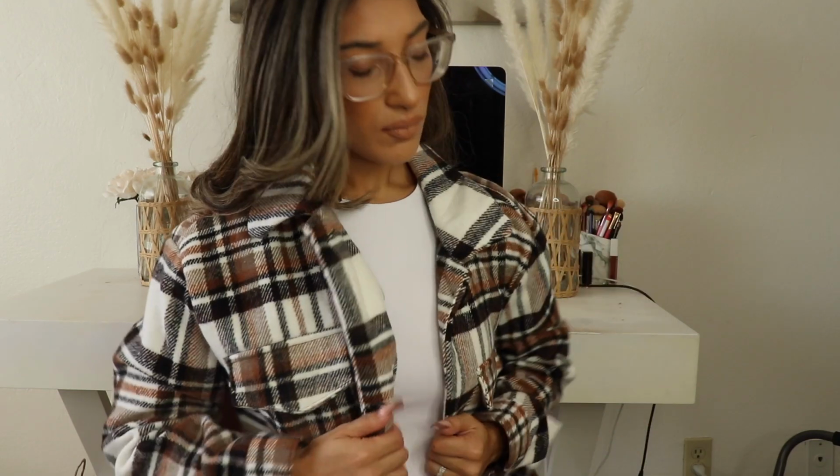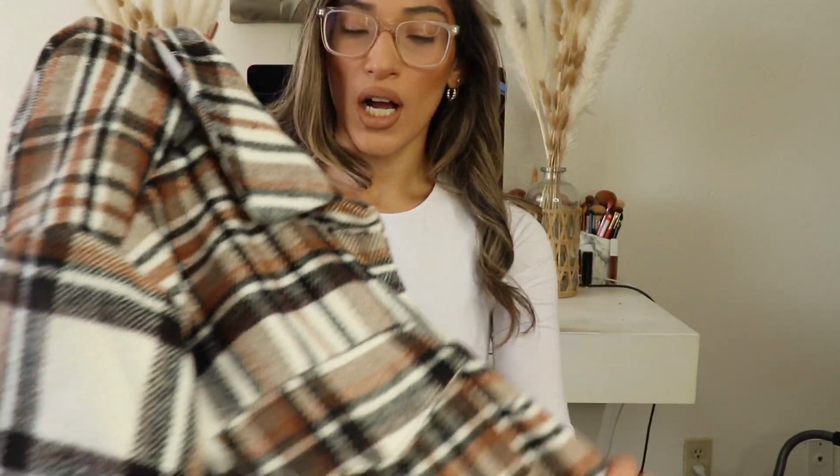It's such a fall and autumn color, and I feel like I can wear a whole bunch of different colors with it, kind of play around with it and everything. But definitely a neutrals vibe with this jacket. And it's not itchy or anything like that. And for the price point, you guys, I was like, yes, I need to have it. It's super cute. So I'm definitely going to be wearing a lot of these this coming fall and winter.